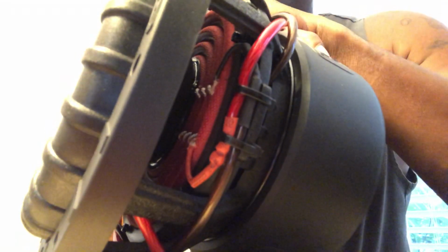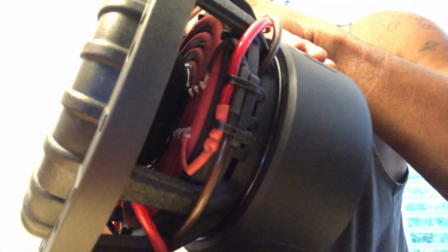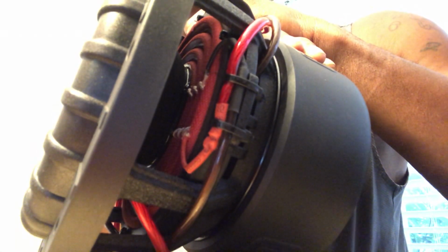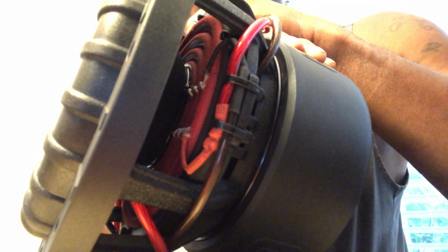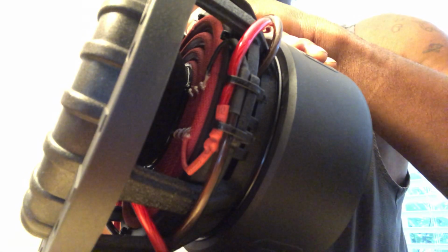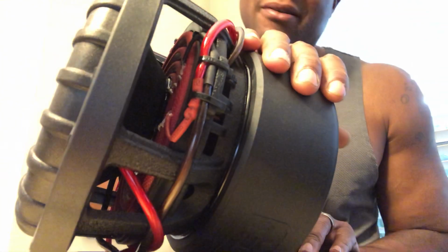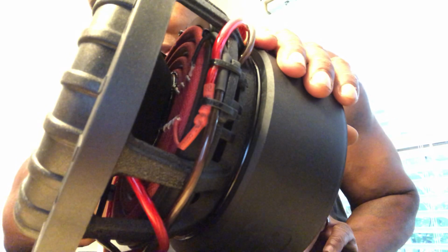Look at the ridges. These are the ridges of the spider. Put my finger there. These are the ridges. 1, 2. If you want to count that one by the triple joint, go ahead. But really, in actuality, you only got 3 ridges on this spider, and they're deep. That's why I said you can jump from one to the next. This is definitely a long throw subwoofer because of that spider. That's a progressive roll spider, y'all. Those deep ridges mean progressive roll.